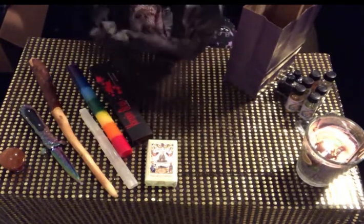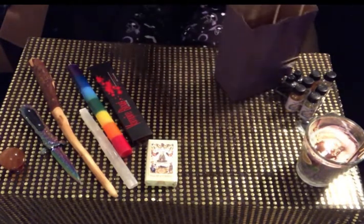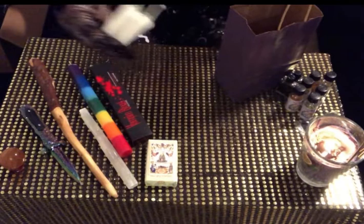Don't try to do a love spell on anybody, please. Not good. Not good. So then I got some little candles. These are some little Sabbath candles. I wanted to show you the difference between Sabbath candles and chime candles.